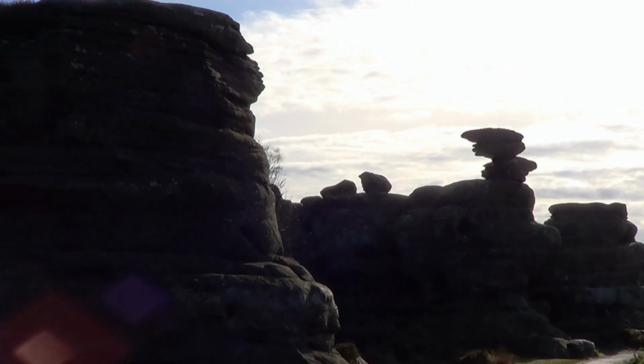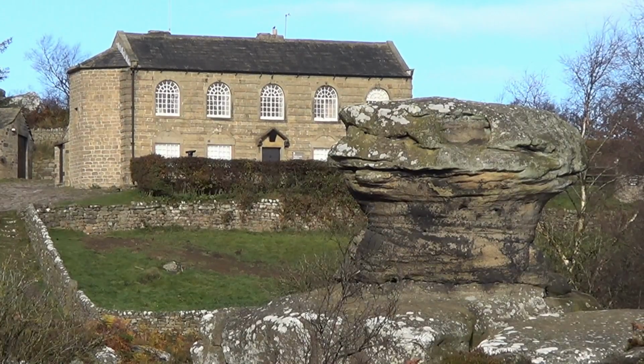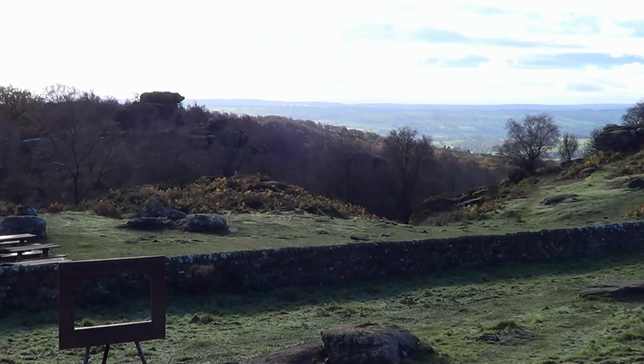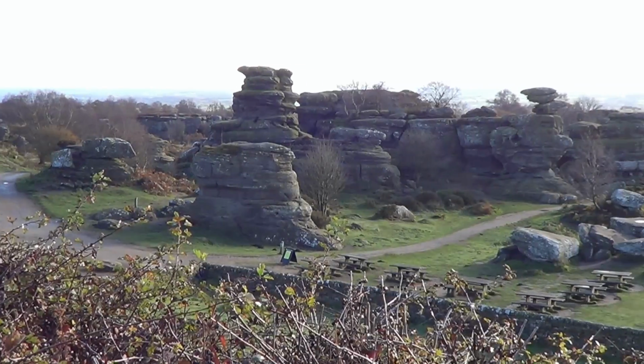Nidderdale is one of the Yorkshire Dales, although outside the Yorkshire Dales National Park. It is the upper valley of the River Nidd, which flows south underground and then along the dale, forming several reservoirs before turning east and eventually joining the River Ouse.